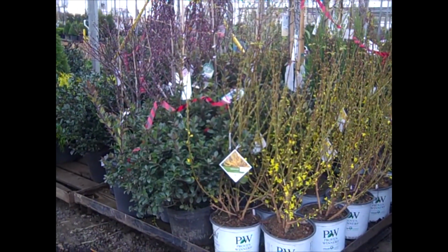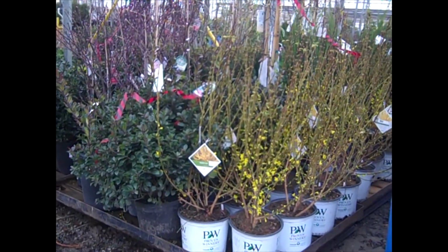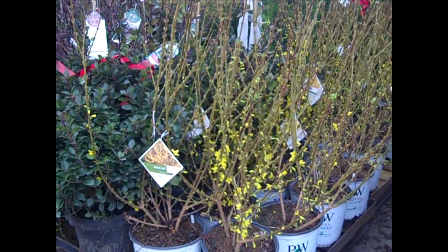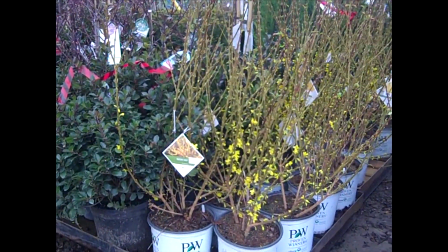Good morning. Hey, it's Wednesday and I'm back on the Willoway dock here, and we have some fantastic plants to look at today. First up, we're looking at Forsythia Show Off. You can see, man, those buds are starting to open up, and we're going to have some color possibly next week. So if you got these on your order, definitely would push to get those on the truck.